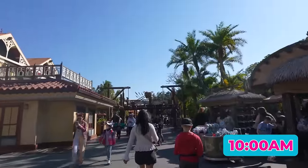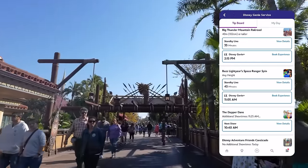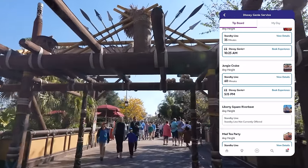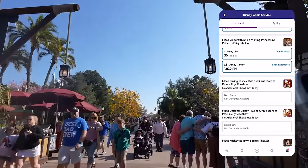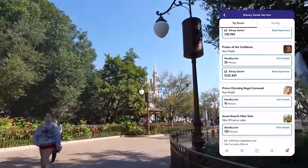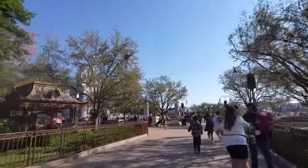All right, 1 hour after the park has officially opened, you're looking at 35 minutes at Big Thunder Mountain Railroad, which isn't actually too bad. 45 minutes at Buzz Lightyear Space Ranger Spin, 20 minutes at Dumbo, 65 already at Haunted Mansion, 35 at Small World, 60 at Jungle Cruise, 40 at the Mini Adventures of Winnie the Pooh, 45 to meet Mickey, 50 to meet Tiana, 80 for Peter Pan's Flight, 35 for Pirates, 130 for Mine Train, 55 at Space, still 40 at Speedway. So, definitely busy.